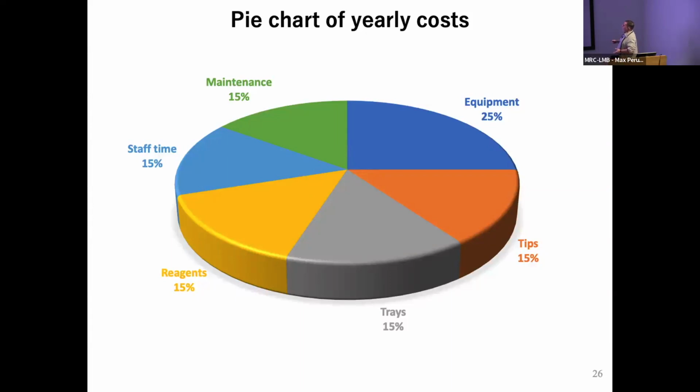If you look at the consumables, between the tips, the trays, and the reagent, it can be more expensive. The reagent depends directly on what you want from this, if you handle expensive compounds or cheap stock solution. But in general, you can see that the consumables are about half of your costs. So you need to think about this thoroughly before integrating a liquid handling system.